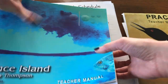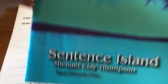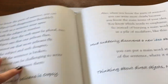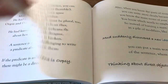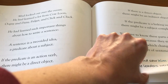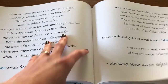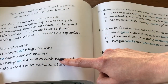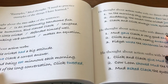And then we will just read a couple pages out of MUD. You can see we are that far out of Sentence Island. And because she's gone through IEW, these concepts aren't very shocking to her. We just recently went over how your subject and your verb have to match. So we read, I think, 3 or 4 pages last week. So we were going to do some of the example practice lessons to see how action verbs and direct objects work together.